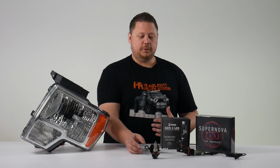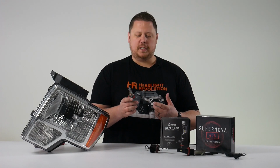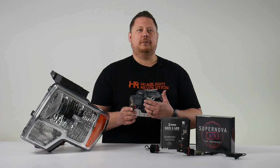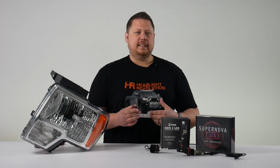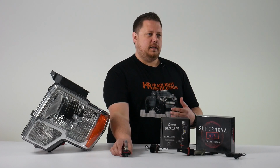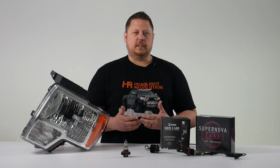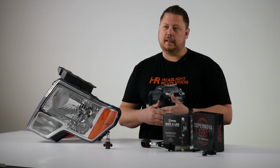A lot of people are used to upgrading their halogen light bulbs with a high power version of the same thing, or a blue tinted halogen light bulb, or even an HID conversion kit. And we've got HID kits and we've got the blue tinted bulbs on our website, but a new product is emerging that is probably one of the best options for the Ford headlight.